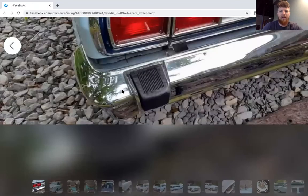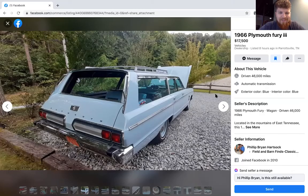So here we go, picture time. You can see the chrome is in excellent shape on this car, and look down the side of it there. This car is probably nearly 20 feet long. It's got a great side profile to it. Flat hood, huge hood. Have you ever driven a car with a huge hood like this?